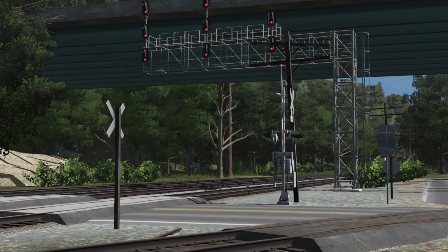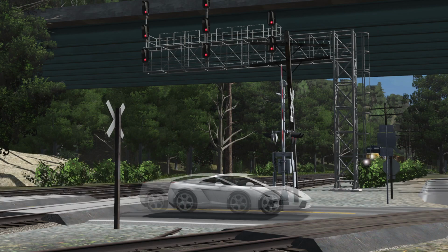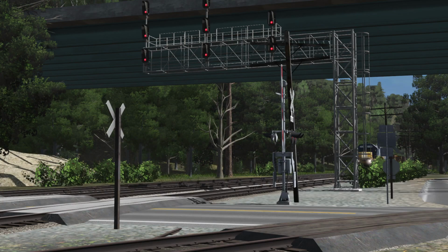Now, I don't know if there was a crossing malfunction or what, but it seemed like these crossing signals, whenever they were on the Denton subdivision, seemed to not work unless he was right on top of it.